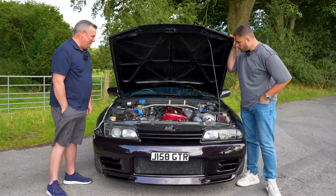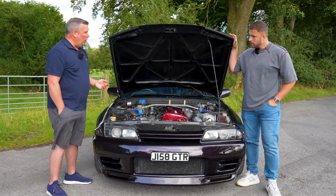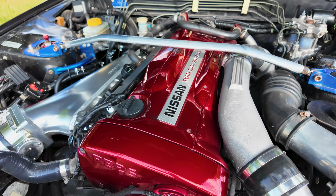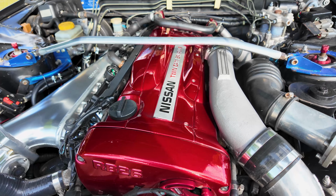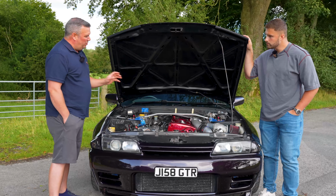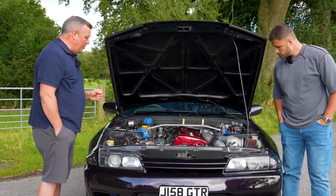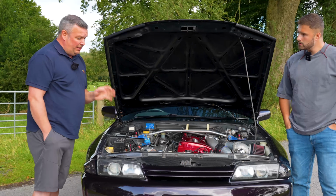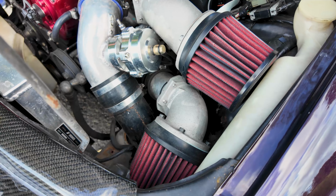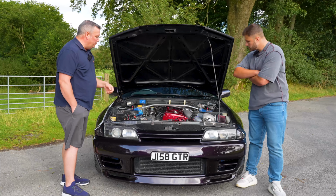So what are the modifications that have been done to achieve the 600 horsepower? Quite a lot. It's actually a stock engine in terms of the internals, so we haven't touched them, other than we've got some ACL race bearings on the bottom end, taking care of the bottom end, making sure we're not going to do any kind of damage down there. But if we start off with the induction side of things, we've got a nice couple of Apexi cone air filters, which feed the two hybrid turbos that we spoke about.